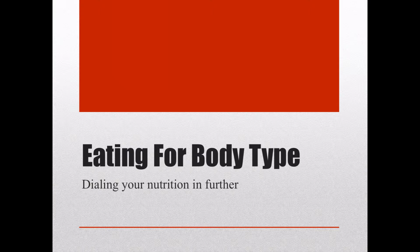So look, in this one, we're actually going to be talking to you about how you can dial your nutrition in a little bit further based on how your body is structured, because it's actually something which can be pretty important. And what we're looking to do is, as I said, help you get that nutrition a little bit more fine-tuned while still maintaining the fact that we don't want you to feel like you're on a diet. Okay, we want to help you to craft a lifestyle-based nutrition program.